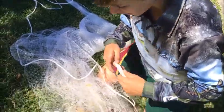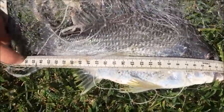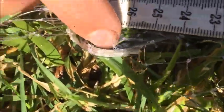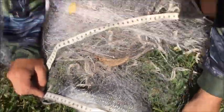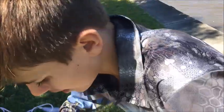We'll get back to you when we take his measurement. Alright guys, we've taken a measurement of him. As you can see, he's 26, to the tip of the tail right there. And from the front there, so he is well and truly legal. So we'll get him in the bucket and we should cook him up today.